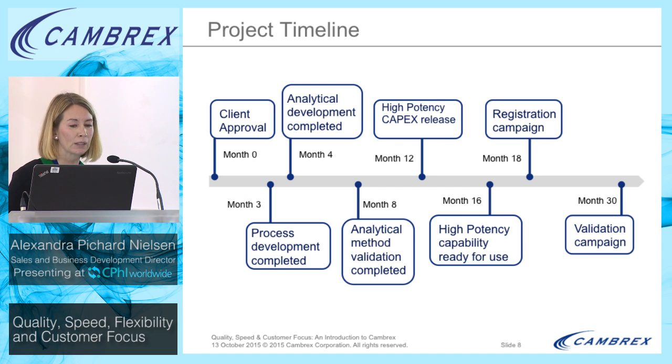The project timeline that we were working on, we had 30 months in total from the client approval, where the customer selected Cambrex as a partner for this program. We then had to do process development, complete the analytical development and analytical method validation, and we needed to install all the equipment to be ready to handle this very potent API. Run the registration campaign, and at the end of the project timeline, have the validation campaign completed. And I'm happy to say we succeeded.